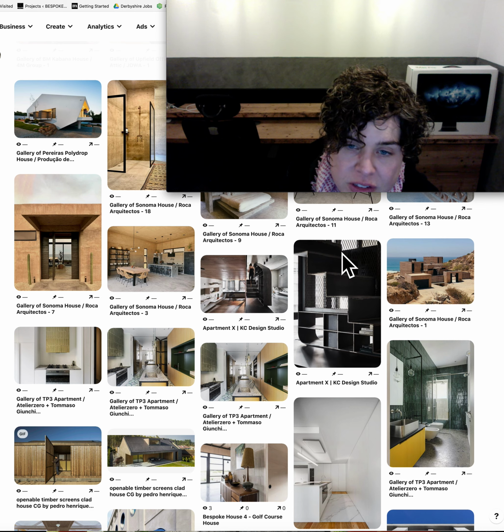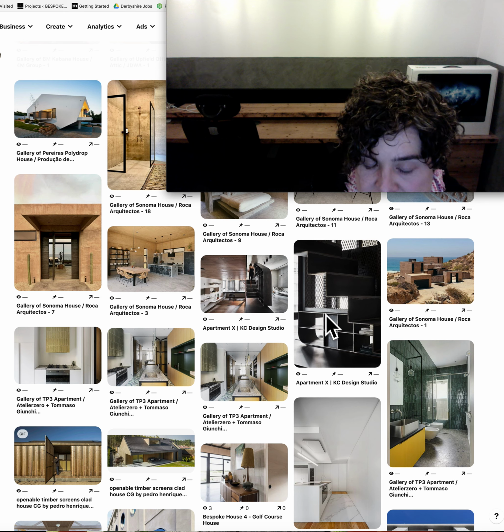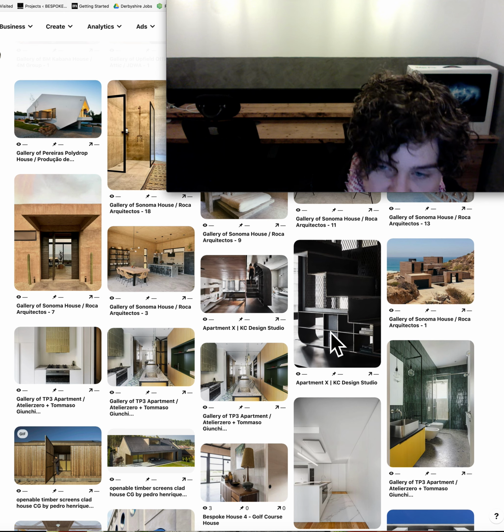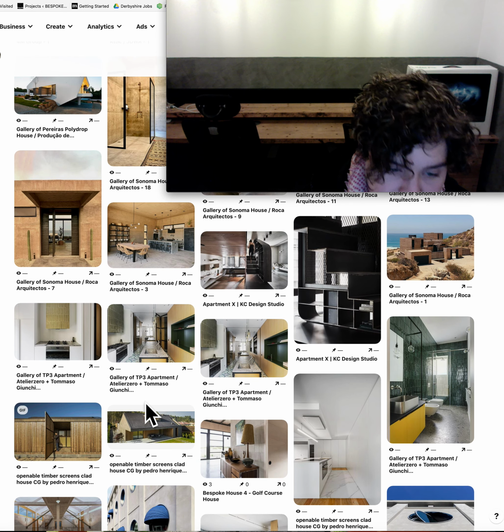So it's got some interesting mesh through it, obviously acting as the balustrade. And then we can see that it's got some interesting shapes to store books and boxes in. So that was really interesting and lovely.